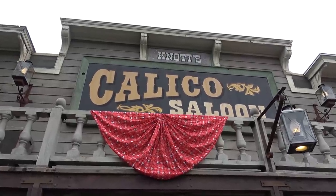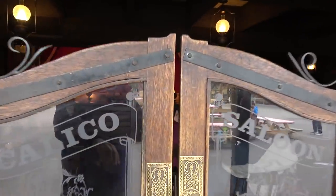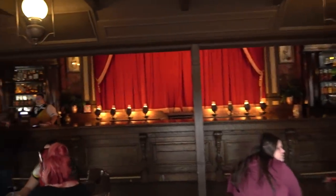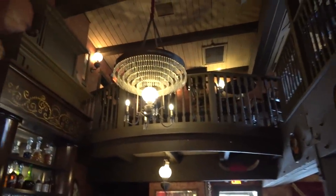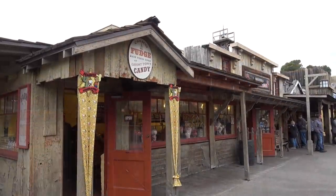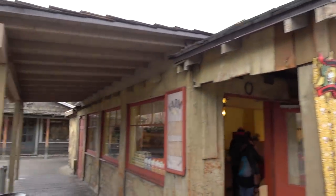Let's start off by taking a look inside the Calico Saloon. Like how you've got the classic saloon doors here as well. Here we go. Oh, how very authentic. I love it. Got the stage over there at the back. Oh, wow. All the upstairs there as well, the chandeliers. Oh, it's just so well detailed and very authentic. It's beautiful. There's actually shows in the saloon this afternoon, so if I get time, I'll definitely head back in there to go and check those out.